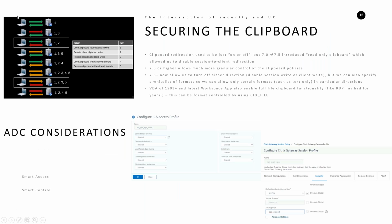Cool. Right, in Citrix environments as well, we obviously have that old chestnut of stopping DLP by securing the clipboard, and whether people can cut and paste into sessions. Now, the clipboard redirection used to just be on or off before version 7. From version 7.0 to 7.5, you had read-only, which allowed you to disable session-to-client redirection. But from 7.6 onwards, we've got much more granular control of the clipboard policies.